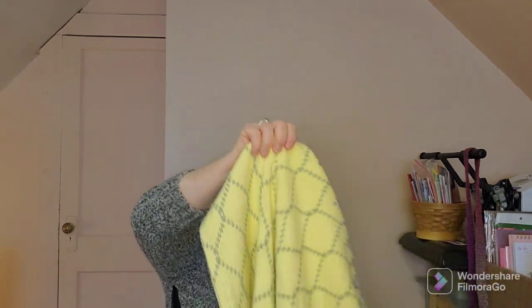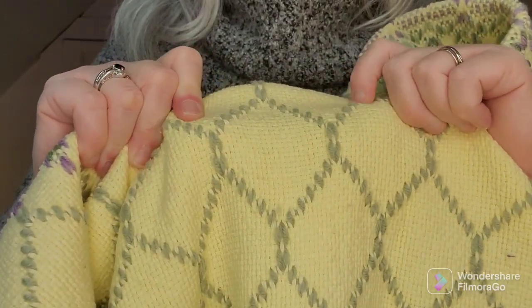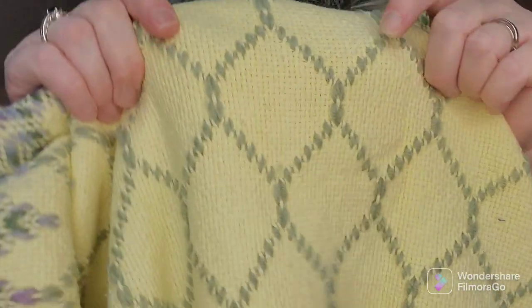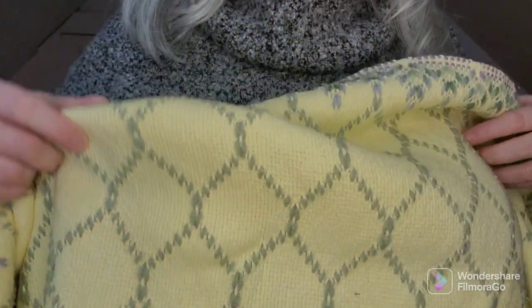Then she used to do Swedish weaving. She had quit crocheting and started Swedish weaving, and I found this one in her house and it's stained. So I'll show you the part that's not stained. This is Swedish weaving, and you take this cloth that's called monk cloth. It's kind of like embroidery material or something. Anyway, you pull out strands of this and you weave through with your yarn.